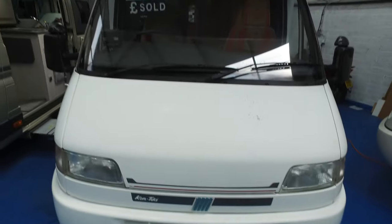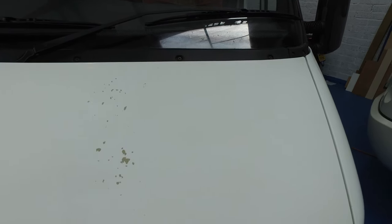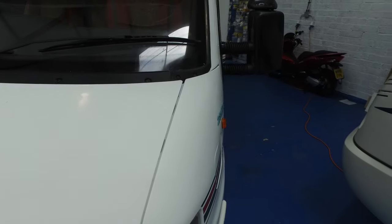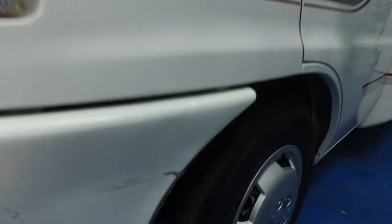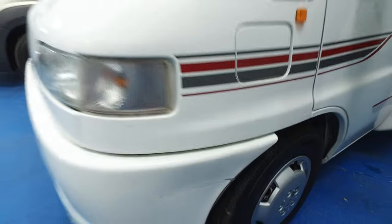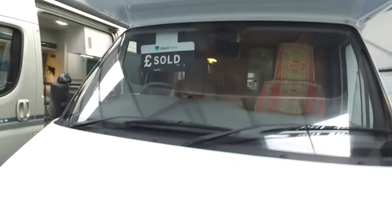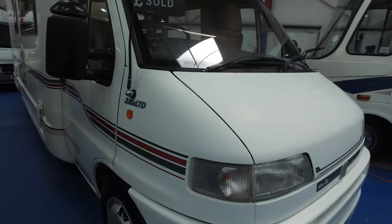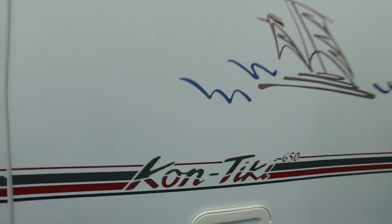So, any defects at all to the outside, there's some markings on the bonnet here, as you can see, just some of the paint that's flaked off, which is very common. That's the beige you can see underneath, the primer, originally from new, but it doesn't warrant painting the bonnet. And there's a small scrape down the side here, but that's very minor. The rest of it for the year is very, very good. This has GRP sides, so they don't tend to mark if anything falls against them. Awning poles, etc., won't damage the side of the camper.